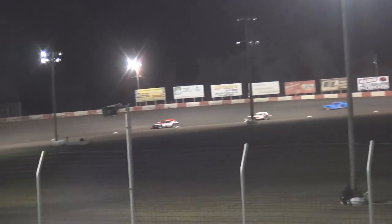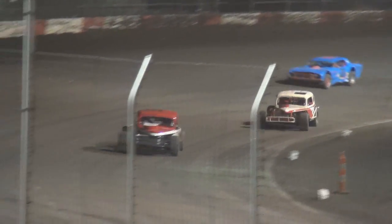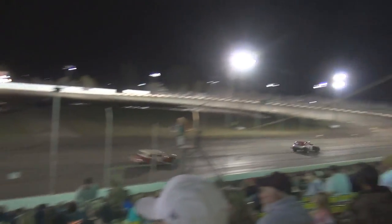John Stenstry, your leader, down into turn 3. They look for the white flag. This time by Jeremy Stenstry, the 79, sits 2nd. Fleehart, the 7, he's got that big car moving. He'll pull alongside Clevenger for the 4th position.